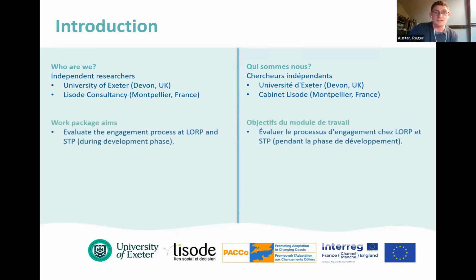The aims of this work package are threefold, I suppose. The first of these was to independently evaluate the engagement process that was undertaken at both project sites. Just as a bit of clarity here, I'm talking about the engagement process during the development of the project. So that's from the point of initial concept and idea through to obtaining planning permission.